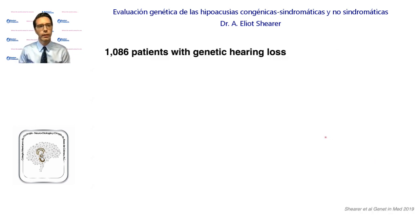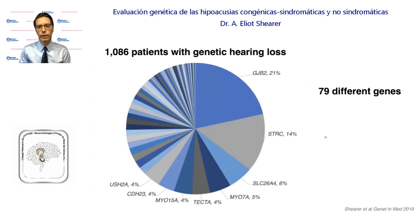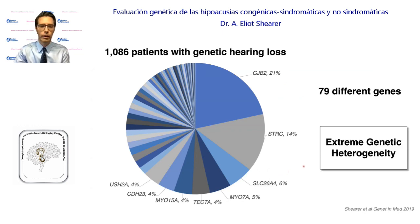So when you look at 1,000 patients with genetic hearing loss, what you see is that it's extremely genetically heterogeneous. For a long time, we thought that GJB2 caused up to half of genetic hearing loss, but we found over time that this is only true in very certain populations, which I'll talk about later. Overall, in these 1,000 patients in this study of ours, there were 79 different genes. GJB2 made up 20%, stereocilin was second most common with 14%, and then SLC26A4, or Pendred, was number 3. So there clearly is extreme genetic heterogeneity.